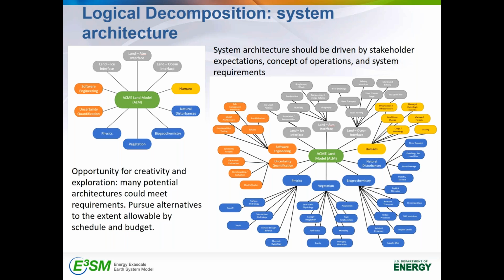The same thing could be said for the P-Flowtran development on the land model, or a lot of other aspects of the model development that we have going on.